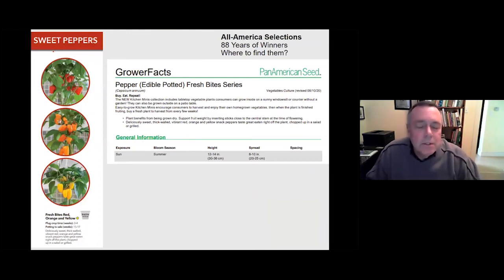So I'll just leave all America selections for a few minutes and go back to what the breeders are doing with plants and vegetables. A lot of what they're doing is packaging groups of plants and vegetables for marketing purposes. And I would say in this case, we have plants, mostly peppers and tomatoes. I picked one example here from their website, of plants that will really work well in a container. These plants will get to a height of 12 to 14 inches and a spread of 8 to 10. So you can imagine this on your windowsill, on your patio table. You could put quite a few of these plants in different places and not take up a lot of room and have quite a variety of plants for your culinary needs.